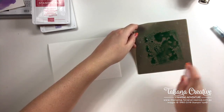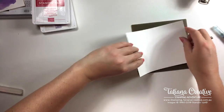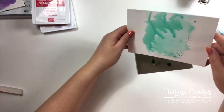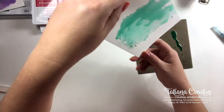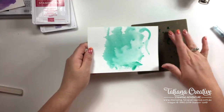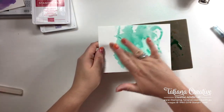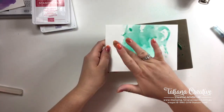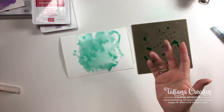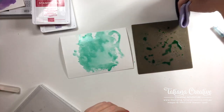Okay, we're going to wet that, and this is how I prefer. You can use your fingers as well to add color. So I'm going to have the Coastal Cabana as my main color.